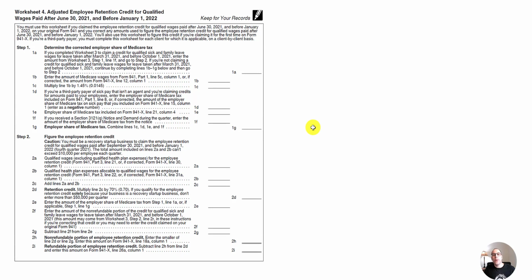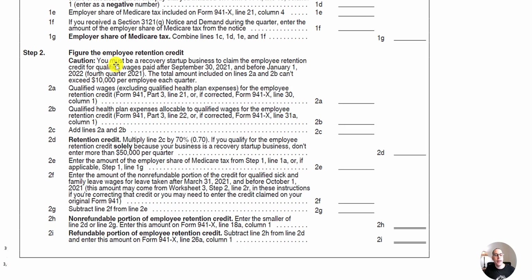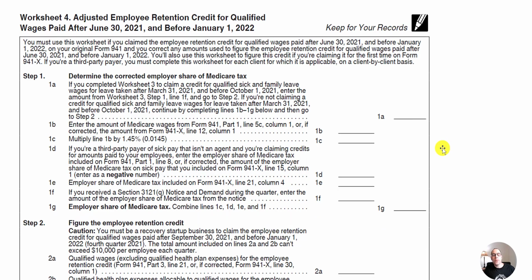You could file a 941X for the fourth quarter of 2021 only if you started your business on or after February 15th, 2020. They mention it right here. You must be a recovery startup business to claim the employee retention credit for qualified wages paid after 9/30/2021 and before 1/1/2022. So just for the fourth quarter of 2021, you have to be a recovery startup business. And they define a recovery startup business as a business that started after or on 2/15/2020. That's why I said my process would work for over 90% of businesses out there, but there could be some nuances, so you want to just make sure. That's why everybody says hire a tax professional.